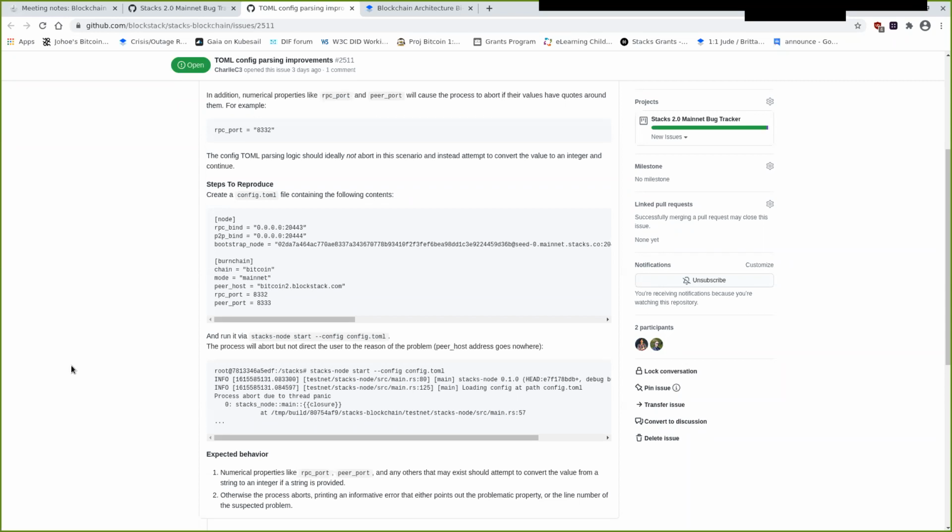So like if a numeric property like the port is given as a string, the parsing logic should try to convert it to an integer before failing. And also just logging and the stack trace in general should be a bit more descriptive, or point out where in the config file the problem may be.